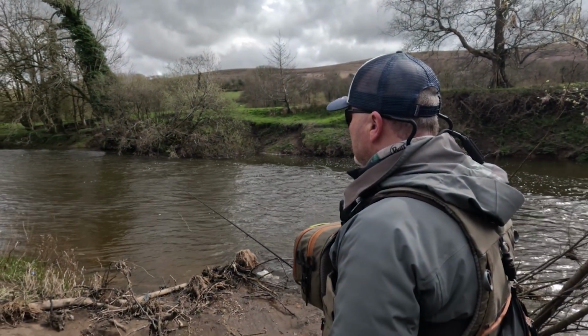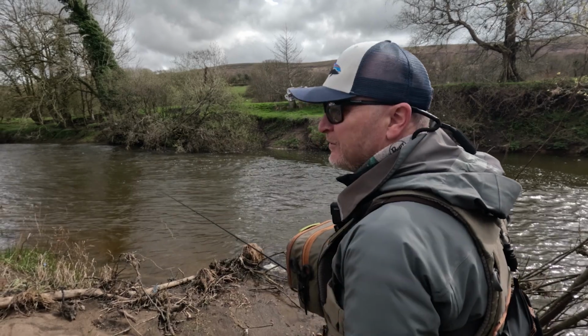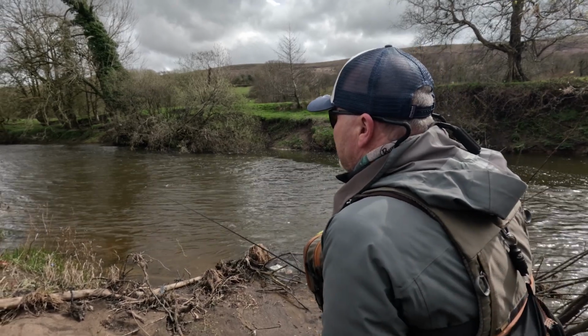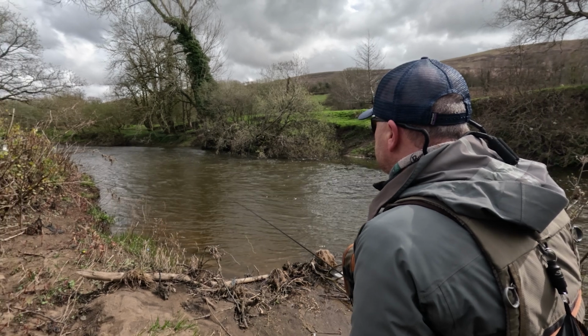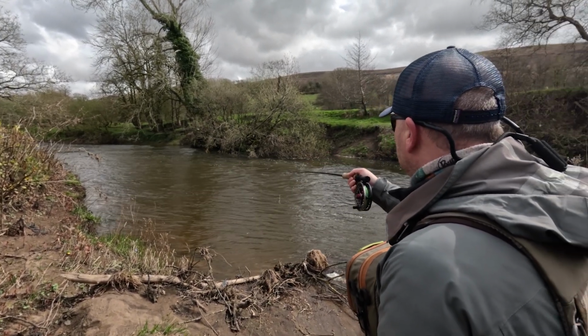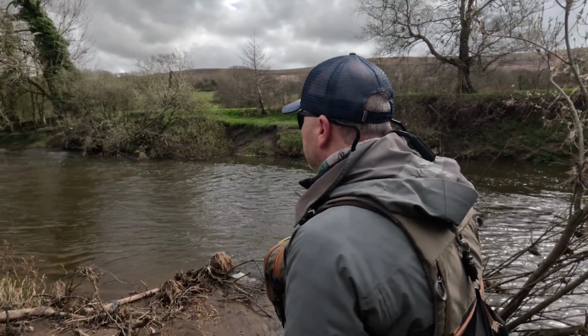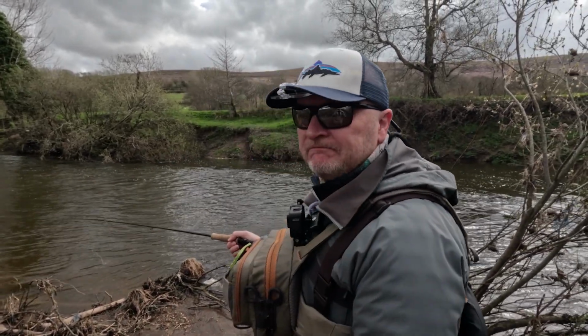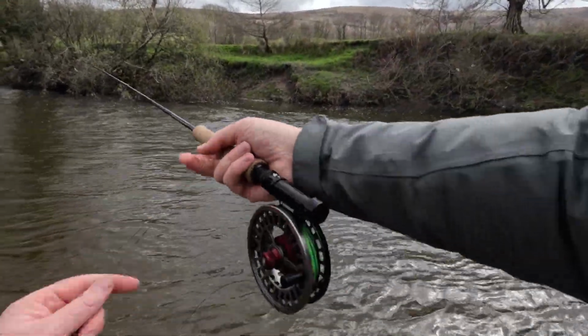Okay, new pool. One of my favourite runs actually on the Ammanford waters. Nothing rising yet, so I'm going to stay on the nymph, I think. I've done very well here over the years, so fingers crossed we'll have a few rattles now with these nymphs, so watch this space. I'm just working my way in here now.